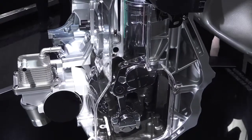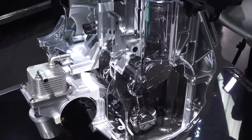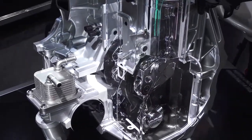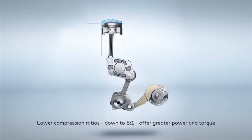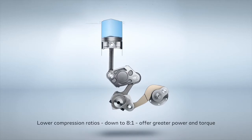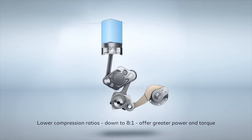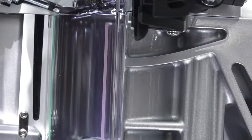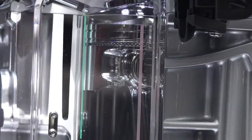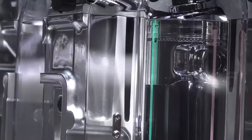Okay, so now that we understand how it works, why would you want to switch between compression ratios? Starting with the scenario of creating maximum horsepower, a low compression ratio of just 8:1 is used. This is because the engine is turbocharged. So when you pull in significantly more air and fuel with the turbocharger, you can make significantly more power. However, the likelihood of engine knock increases. Engine knock can be destructive to an engine. However, by using lower compression ratios, you can reduce the likelihood of it occurring.